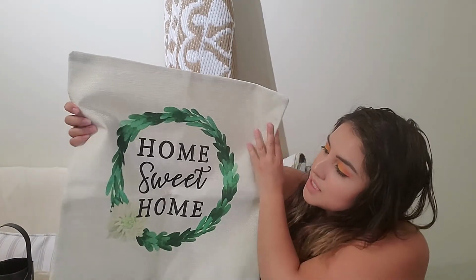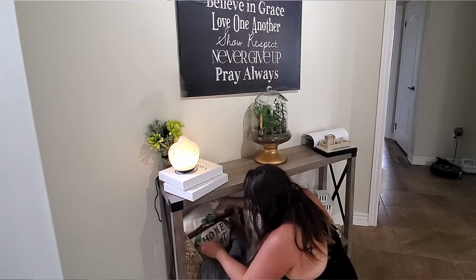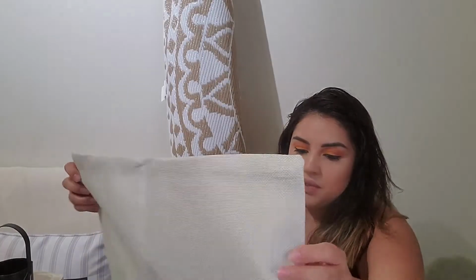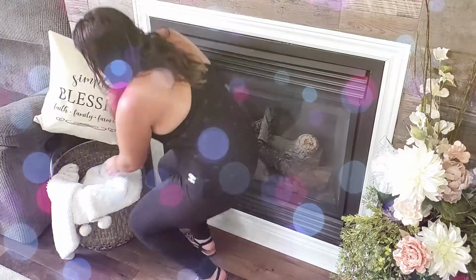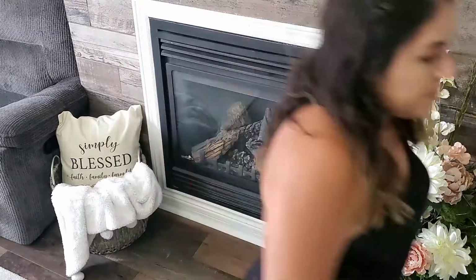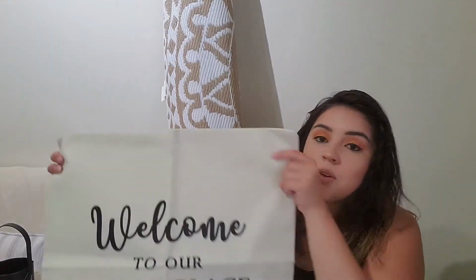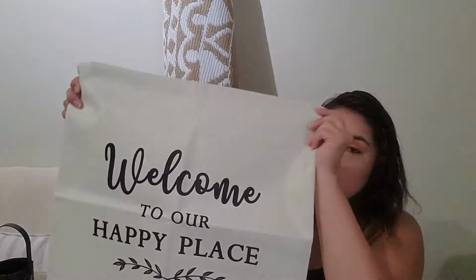These things came from Amazon, these pillowcases, and they took a little while to arrive. That's why I wasn't able to make this video earlier, but I finally got them. This one says home sweet home. It came in a set of four. I love this one too. It says simply blessed, faith, family, and farm life. There's another one that says welcome to our happy place. I also love this one. I love what it says.